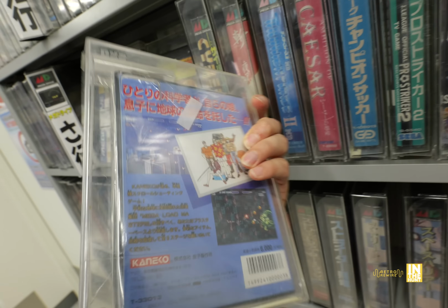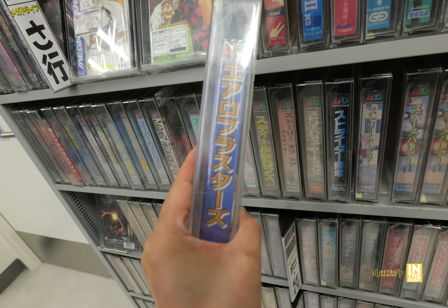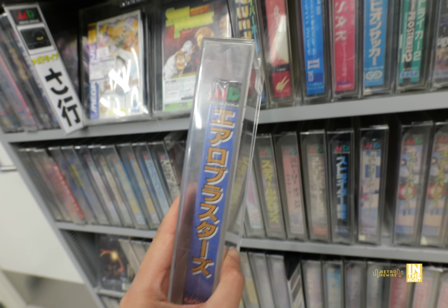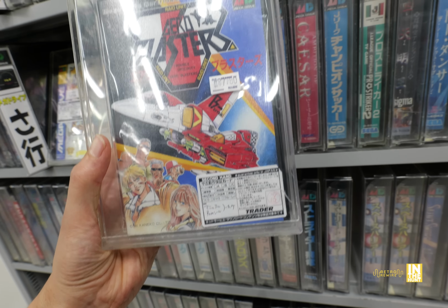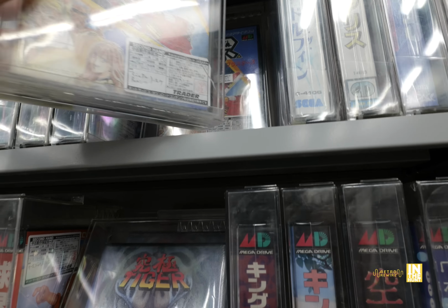7780 for Aero Blaster. Now, I have the PC Engine release, and I'm eventually going to get this. Eventually. That's going to happen, yo. Freaking love these shooters. Especially the 16-bit, 32-bit. All the bits, man.